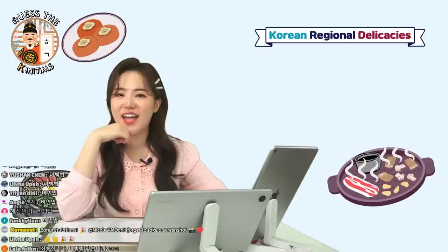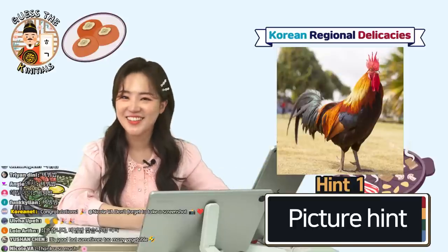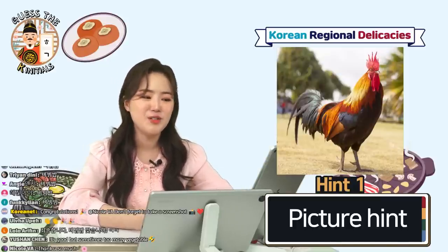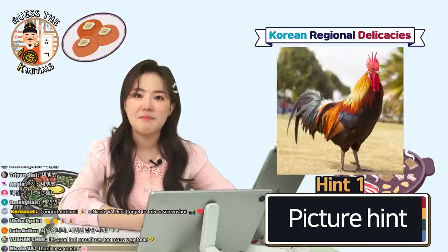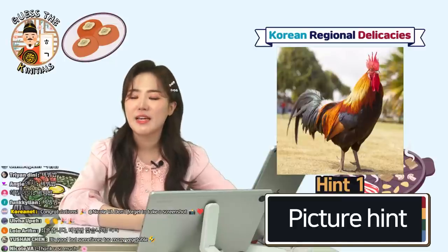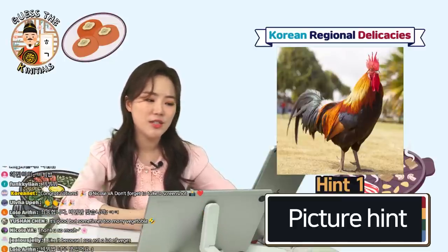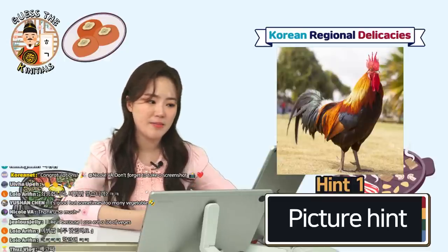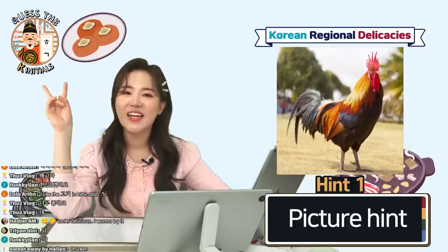Hint number one. Look at this picture. Chicken! Chickens are the most raised and eaten animals in the world. They are mainly raised for eggs and meat. Chicken meat is eaten daily in many countries. It can go into salad and be cooked in different ways, such as deep frying, with breadcrumbs, roasting, and boiling. Yeah, chicken! Hint number two.